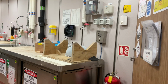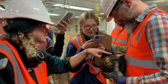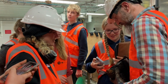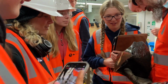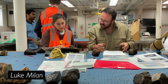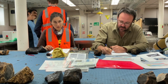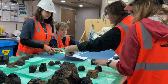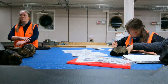After which, we head into the lab to have a closer look. So my job here was to characterise the rocks and make sure, on the geology side of things, we sample correctly for future analyses, essentially. So yeah, it was fantastic.